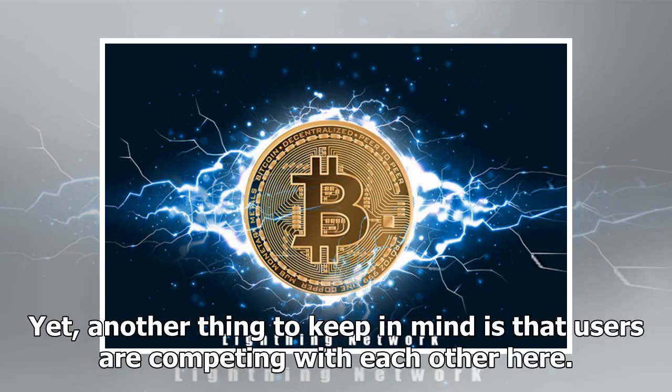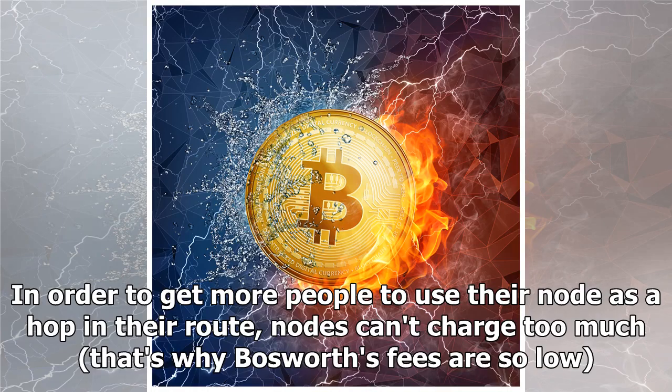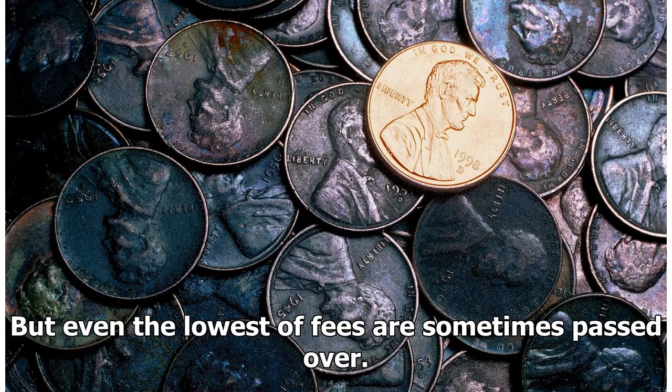Yet, another thing to keep in mind is that users are competing with each other here. In order to get more people to use their node as a hop in their route, nodes can't charge too much. That's why Bosworth's fees are so low. Even the lowest of fees are sometimes passed over.